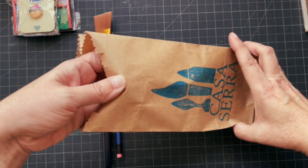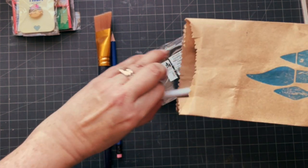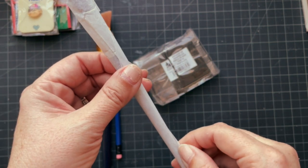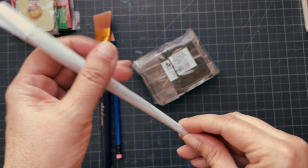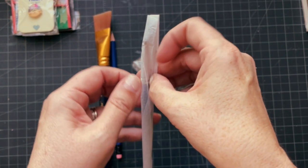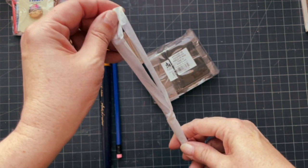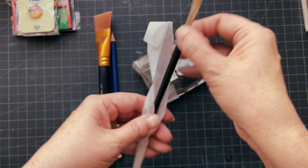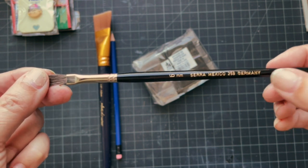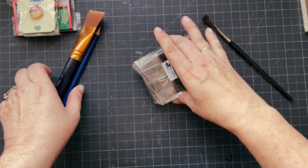So, getting to what I bought at Casa Serra. Yep, more watercolor and a brush. And I just love the way that they wrapped the brush. It's so lovely. And that's one thing when you have to choose parcels or supplies like that and go through a whole system, they wrap them really nicely. So this is their own brand, made in Germany, but for Serra, Mexico. And so we will test that out.